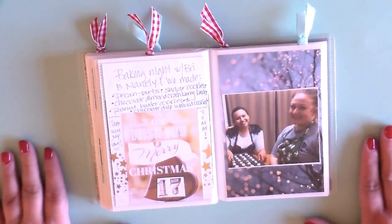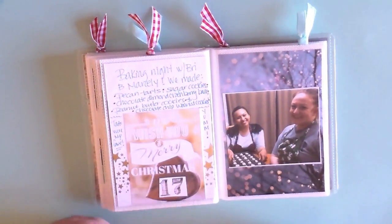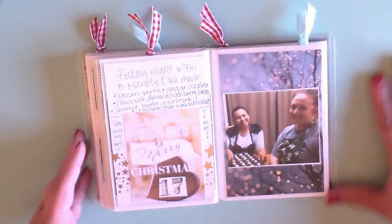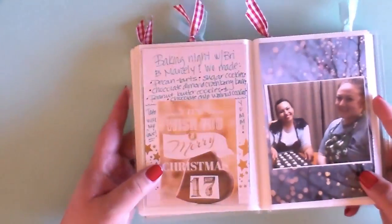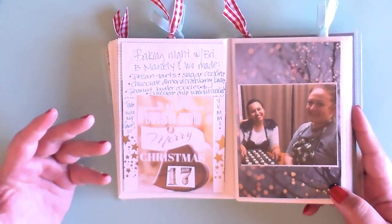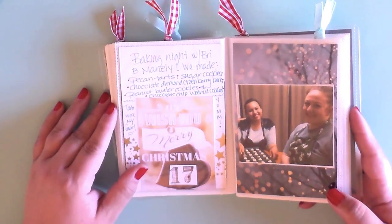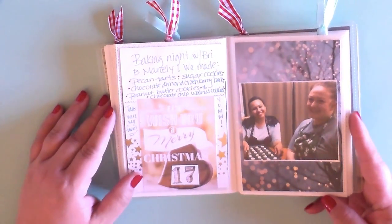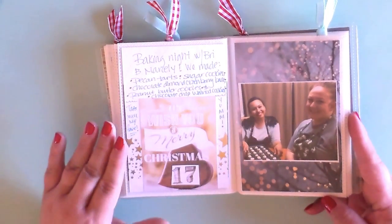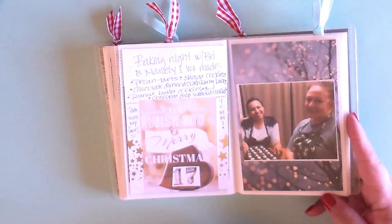The 17th was a really fun night. After work, my sister Bree and her friend Marcelli, and my friend as well, they came over for a really fun baking night at my house. So, sorry about the glare, I'll kind of tilt it. So I just did a bunch of journaling on this side that we made baking night with Bree and Marcelli. We made pecan tarts, sugar cookies, chocolate almond cranberry bark, peanut butter cookies, and chocolate chip walnut cookies. And the pecan little drops of heaven were my favorite, and it was Marcelli's recipe.